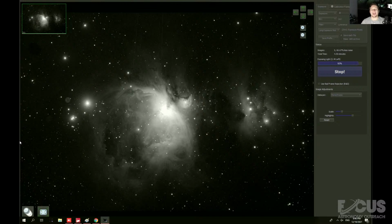Now, M42 is the brightest nebula visible in the northern hemisphere, and it's very easy to observe. It takes very, very little effort to do this from nearly any location. A pair of binoculars will show you the nebulosity, and obviously the larger the telescope or the optical system, the more and more detail you'll be able to see. Now, from a dark sky location, it's even more impressive.